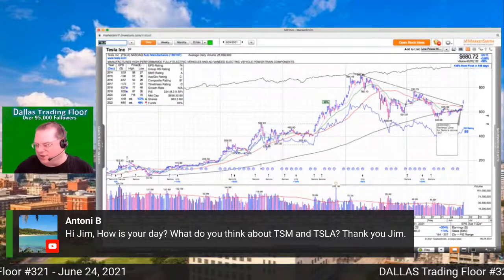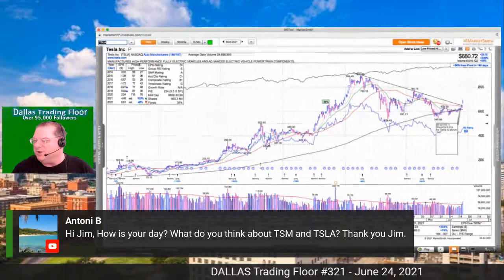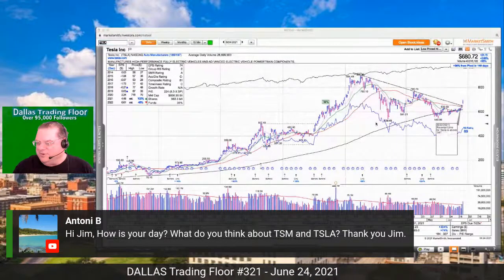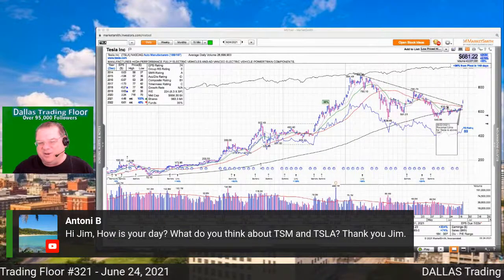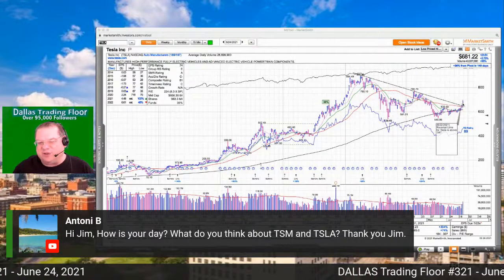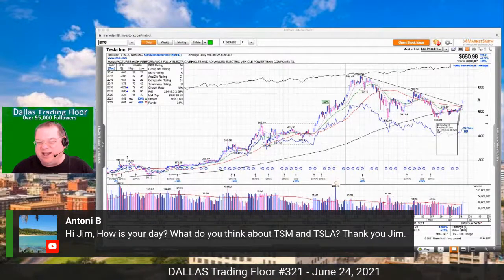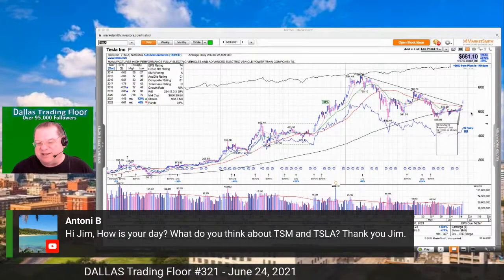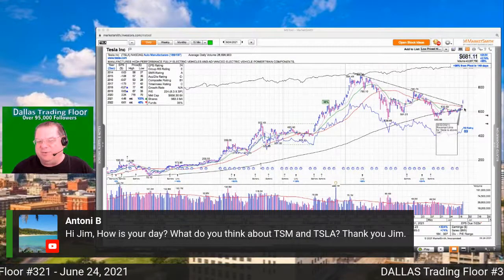Let's see if I can get the screen up. Okay. So there we go. This is the chart for Tesla here. We did do this nice reversal. It looks like we finally moved above the reversal. Now, if we can hold this 880, it might be time to get back in Tesla. But as you can see, we had this reversal on it, and we've been holding this.